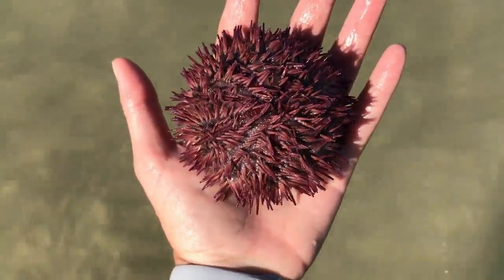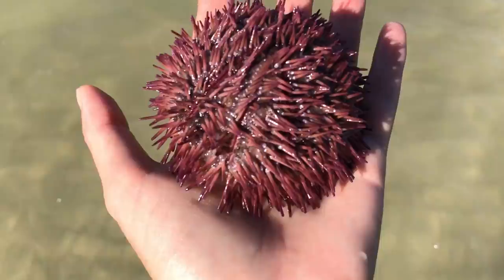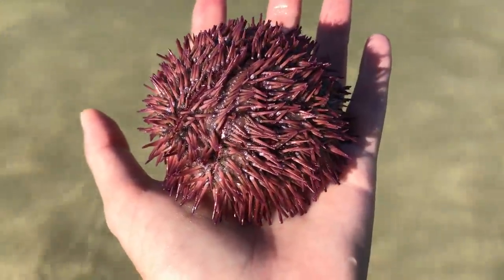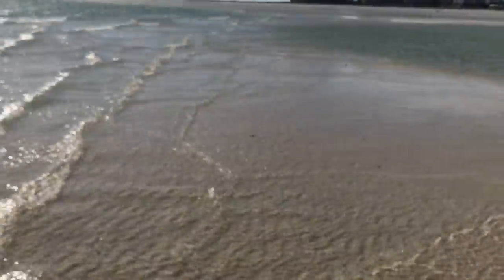I just love sea urchins. He is just so gorgeous. So we're going to put him back and let him go on his merry way. And like I said, sometimes it's not about the shells you take home. That was awesome. It's about the really cool things that you can find and see and experience out here.